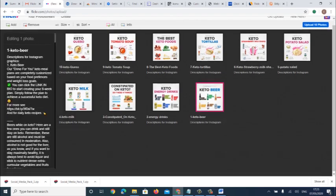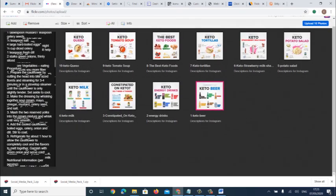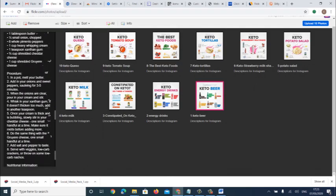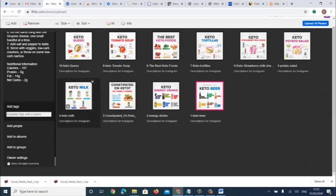So you have all your description, right? Awesome. So the next thing you want to do is to add what? Tags. So you're going to add your tag. Your tag can be keto. You give a space. Weight loss. You give a space.